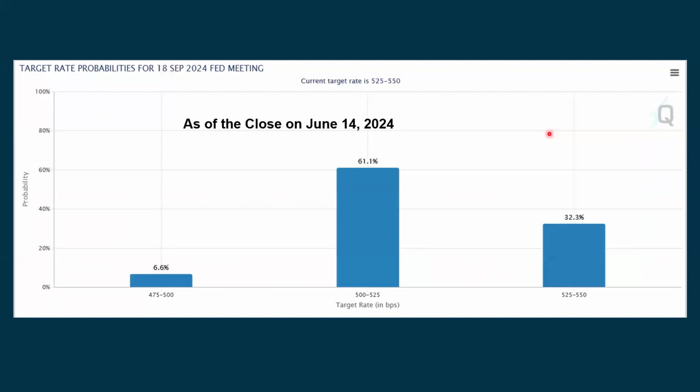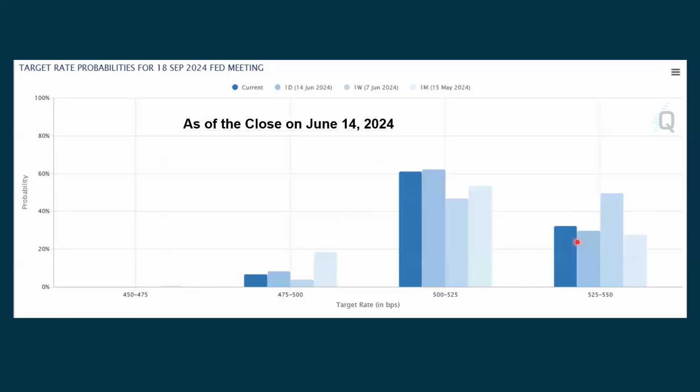Now we're starting to look out into September, and this is when the market thinks we might get a rate cut. As of Friday, there's a 61.1% chance that they're going to cut rates 25 basis points at that meeting. There's still 32.3% that think that we're going to keep rates the same. We don't know what's going to happen here, and that's going to adjust as we play things out over the summer. Then here's how things have changed.